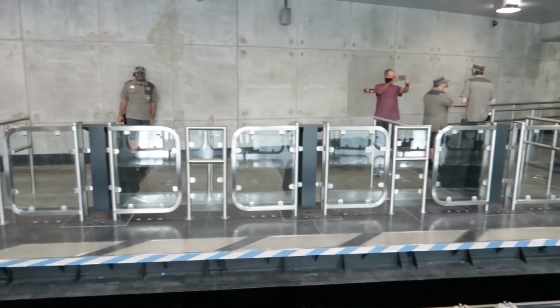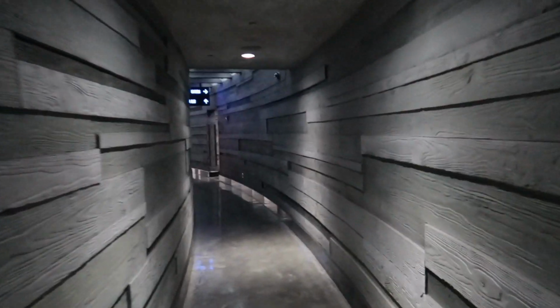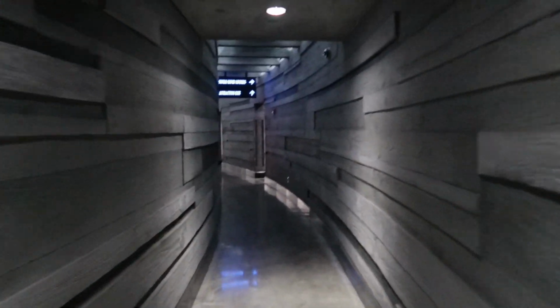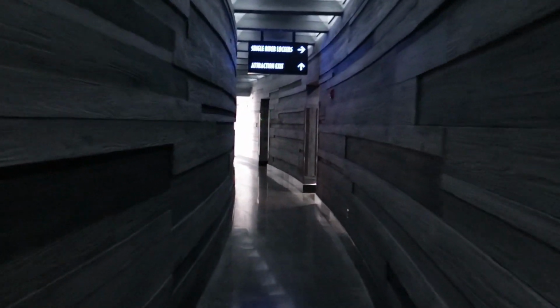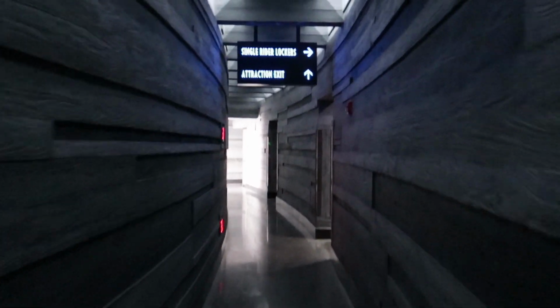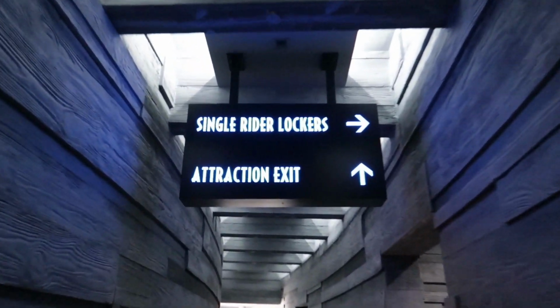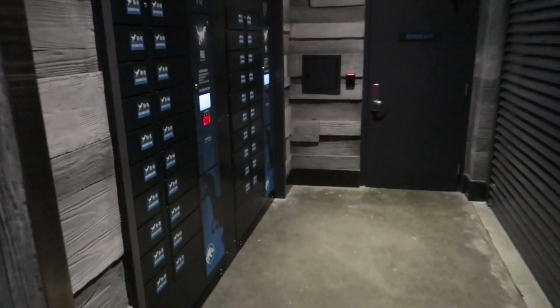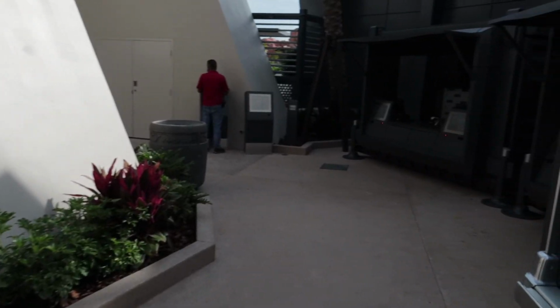Now, if you want the back row, just ask for it and they'll send you to row number 12, I believe it is. It is not available right now, but this ride and this queue, this attraction is designed to have a single rider line. In fact, single riders have their own lockers right through here. These are your lockers for single riders.